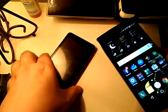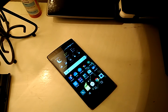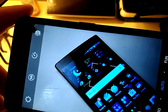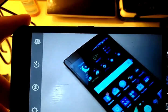But that's not to say that the camera quality on the ZTE Prestige is super bad. As I did in a review video, it is quite nice. I don't know how well you guys can see that on camera, but that is a really good shot to take.